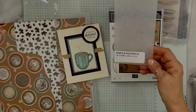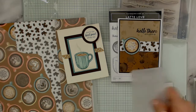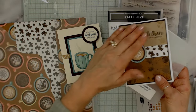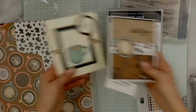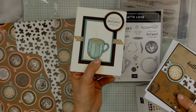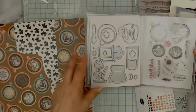If you get the stripe and splatter folder, see, this is going to go amazing with the coffee, okay? I wanted to do a sample, but today I got so much done that I didn't get back to the coffee. So this is the paper. See, I didn't stamp. Really the only things stamped on this one are my background, the splash, and the greeting. And here, see, I like the steam going up. So I colored the cup also. So that's the stamp. And yes, you do have a die that matches this paper.